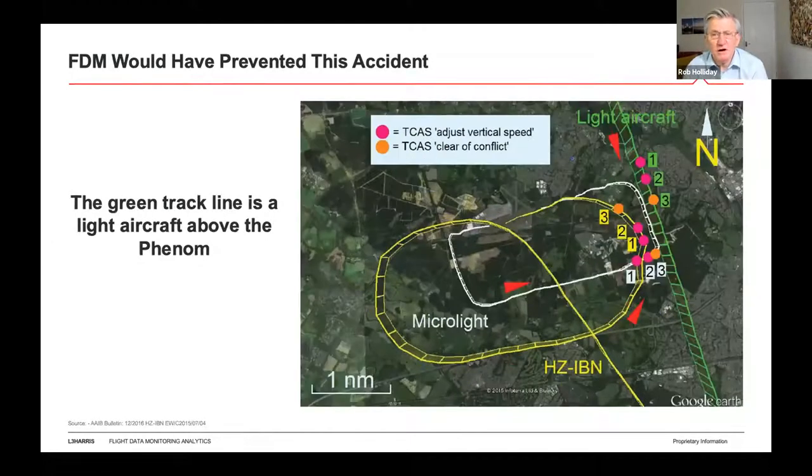And then operating in transit through the area to the east, shown by the green line there, was a light aircraft that was above the jet. And that also caused some TCAS events. So I'm going to run the animation now.